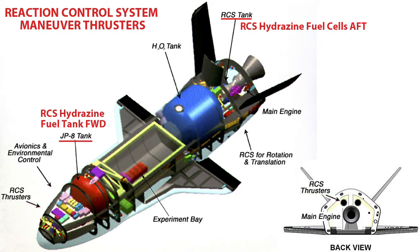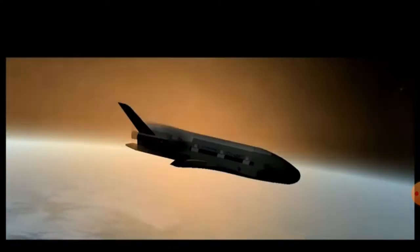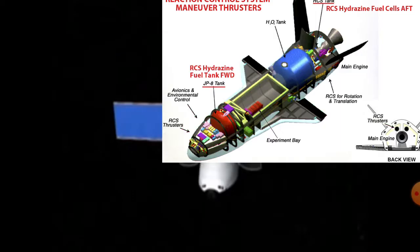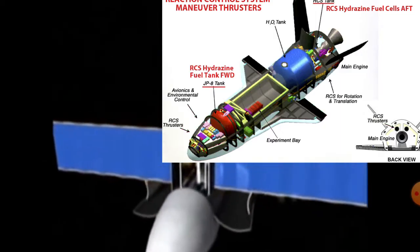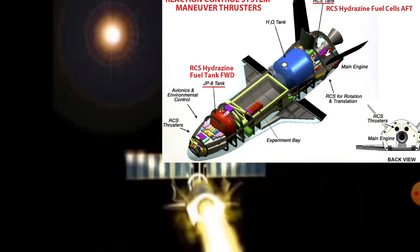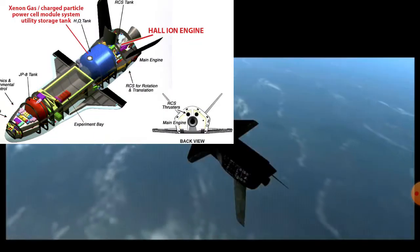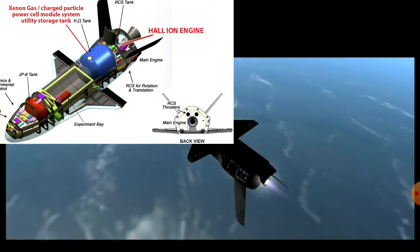The X-37 also has conventional fuel modules for the RCS maneuvering thrusters that also can be utilized to power the main engine dual-purpose thruster. This advanced capability to switch between ion and conventional main thrust drastically extends the time frame for an orbital mission.